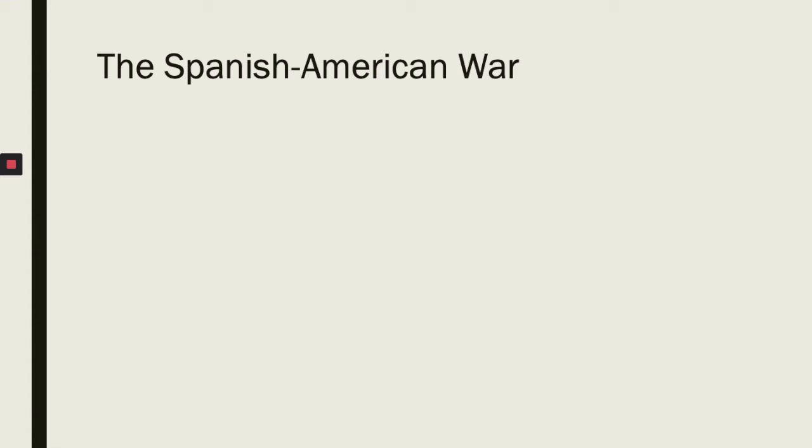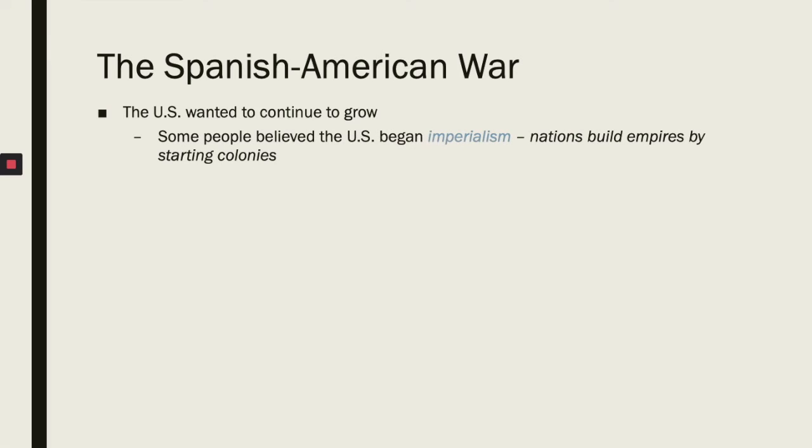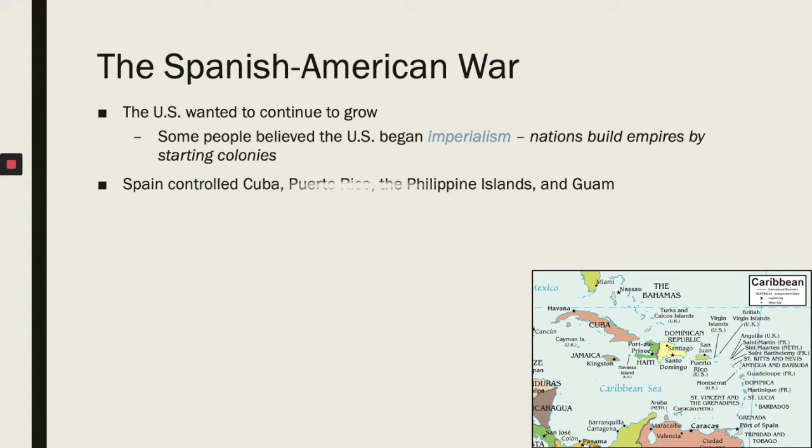Then we have the Spanish-American War. So, the U.S. wanted to continue to grow, but some people thought that we started a thing called imperialism. That's where nations build empires by starting colonies. Some people thought that's what America was trying to do. And so Spain controls places like Cuba, Puerto Rico, the Philippines, and Guam.